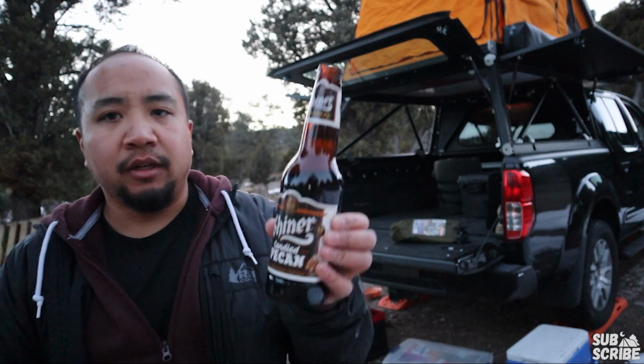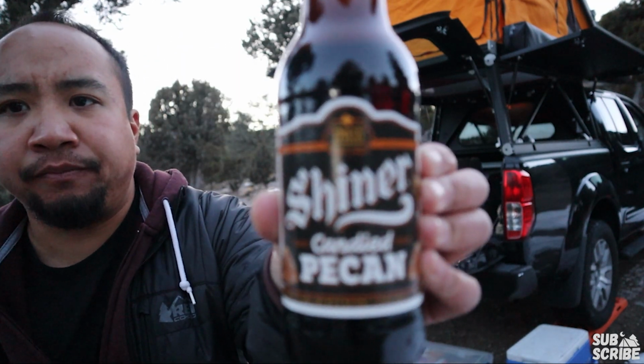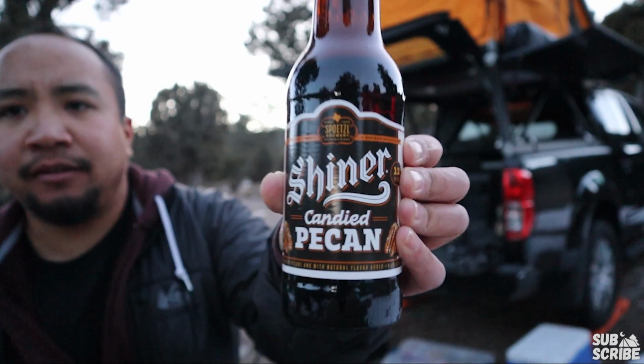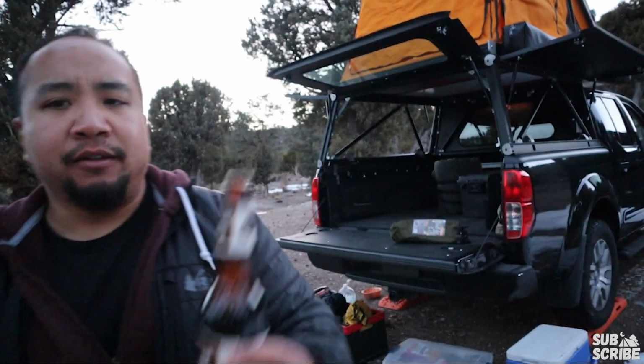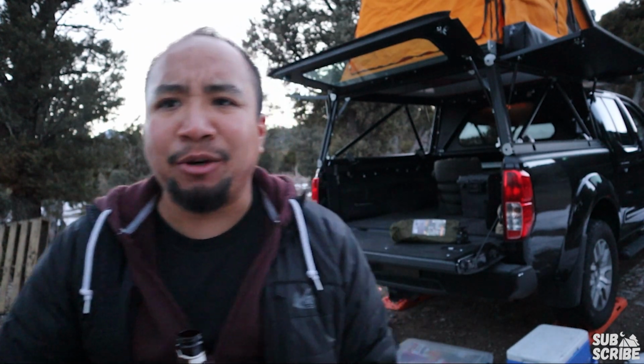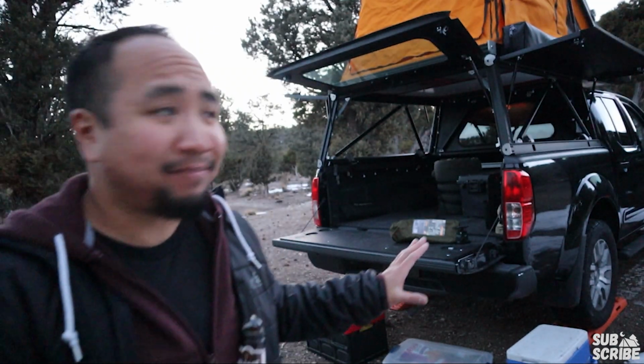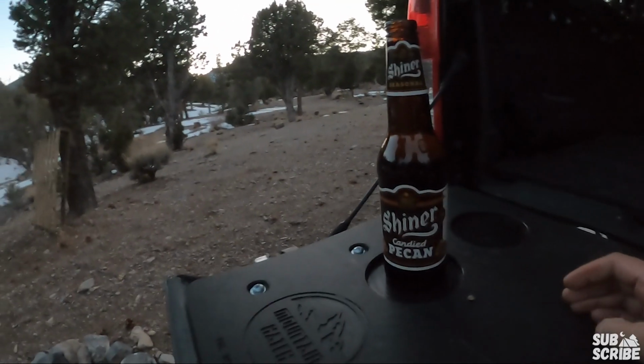Whew. I'm drinking this Shiner Pecan Ale. Candied pecan. It's very seasonal. Tastes like the holidays or something. I'm not the most level right now, so it should be interesting hanging out inside.